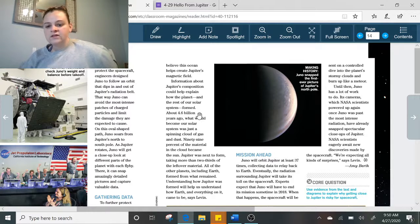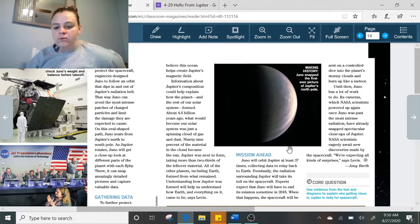To help protect the spacecraft, engineers designed Juno to follow an orbit that dips in and out of Jupiter's radiation belt. That way, Juno can avoid the most intense patches of charged particles and limit the damage that they are expected to cause. On this oval-shaped path, Juno soars from Jupiter's north to south pole. As Jupiter rotates, Juno will get close up and look at the different parts of the planet.